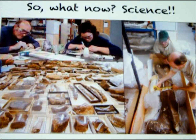Every specimen has to be given a number and it has to go into our database. And that's how we know what fossils we have. And we can also start doing statistics, biological statistics on the fossils we have to determine things like biodiversity trends.